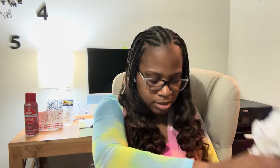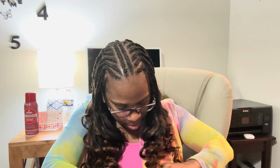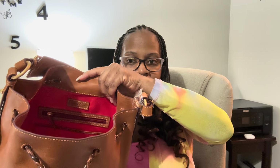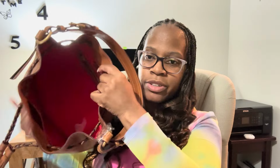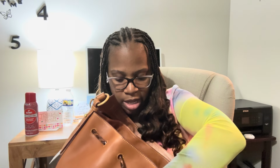Let's open the bag up here. And it smells so good, of course, like Florentine leather. And it has the normal Dooney setup with the slip pockets on one side and a zipper and a slip pocket on the other. Of course, it has the red interior with the key keeper here. And it has 4 feet on the bottom.